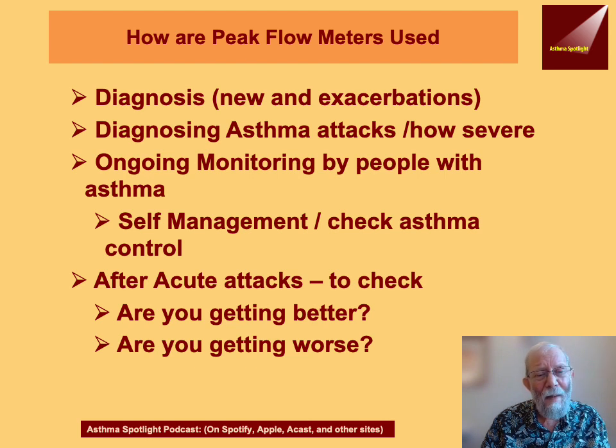And remember, I said that asthma attacks can come on slowly. So an asthma attack might take days or weeks to develop. And if you're measuring your peak flow, you can tell when that is happening. Now, the other use of a peak flow meter, and in my view, this is one of the most important uses, that's to tell if an asthma attack is improving and getting better, or if it is getting worse. And this is very, very helpful information.